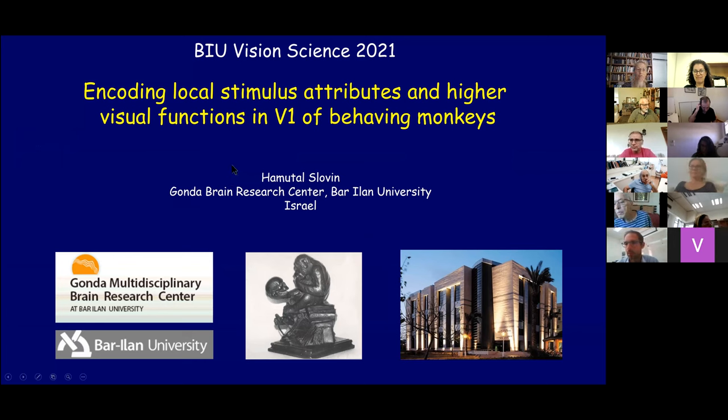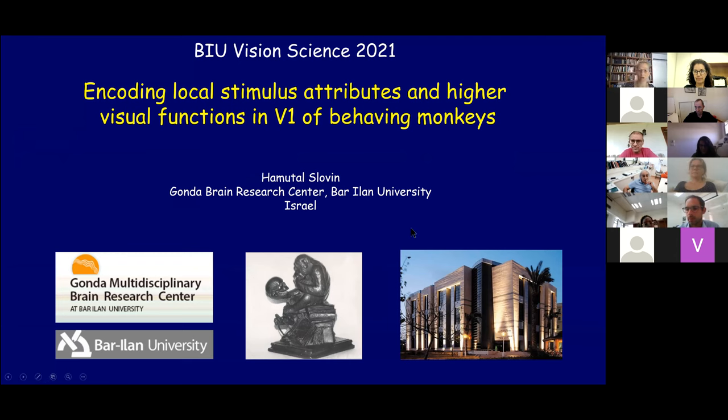So the title of my talk today is Encoding Local Stimulus Attributes and Higher Visual Functions in the Primary Visual Cortex. Now, please feel free to interrupt me at any step of the lecture. And I guess that you see well my slides, including the mouse, which is now traveling in this slide.